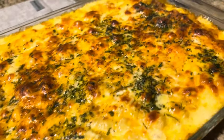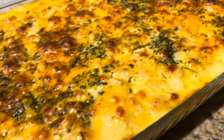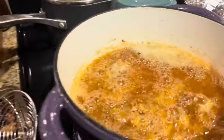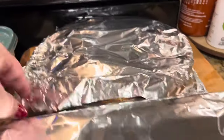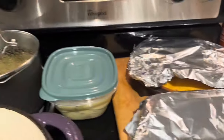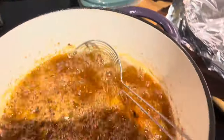Just pulled the macaroni out. Oh, that's perfect. Sunday dinner is done. Green beans, mashed potatoes, cornbread. Just frying the last bit. Okay. You can go ahead and start because it's just the last bit.